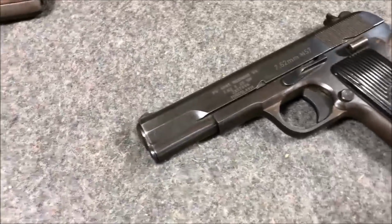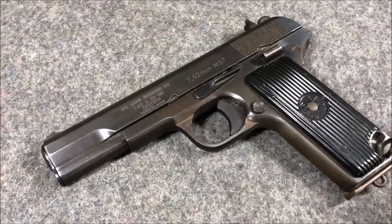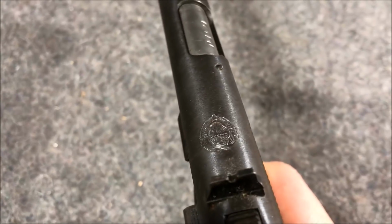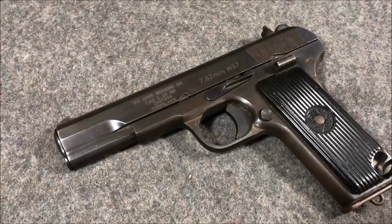It's just a great pistol. I just love it. It's an old school but still relevant handgun, and there are only so many of these. I'm talking about the original military variants, right? They're going to have the Yugoslavian crest on the top of the receiver, or the slide, sorry, and they're not going to be the commercially made ones that are made by Zastava nowadays.